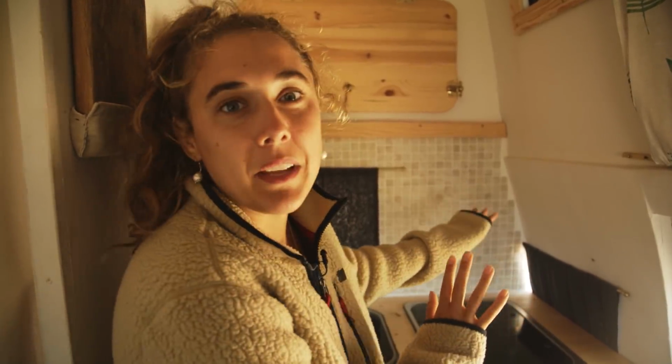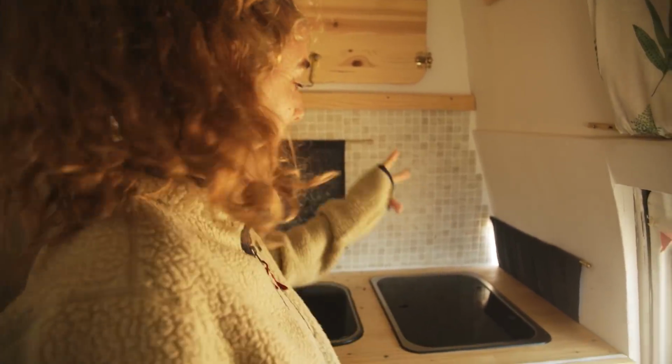So I'm just gonna break our van down into little sections. Basically, we have the kitchen, we have the bedroom, we have the bathroom, and then we have storage. So let's first start with the kitchen, the fun stuff.